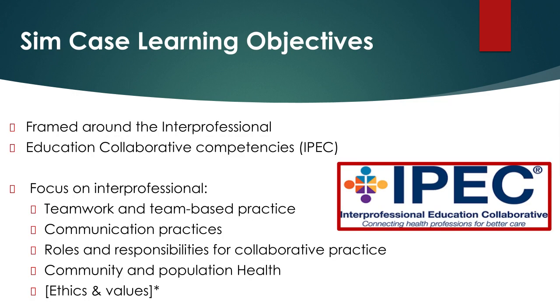Next slide, please. So these were the sim case learning objectives, and they were framed around the IPEC competencies. The focus of our study was really on teamwork and team-based practices, communication practices, and roles and responsibilities for collaborative practices. And that would be the IPEC competencies that are listed under those domains. We also addressed community and population health. And although we didn't have specific competencies from the ethics and values domain, as I like to say, in each of these other domains, teams and teamwork, communication, et cetera, ethics and values was somehow imbued in that and came out in our debriefing and analysis. Next slide, please.